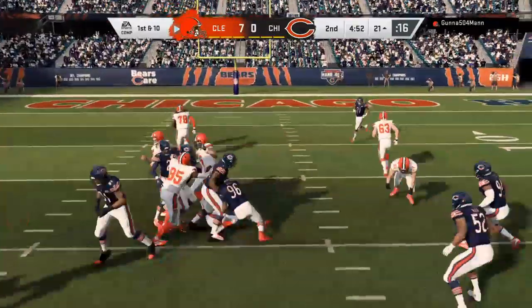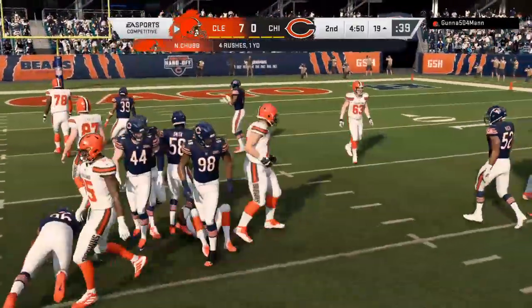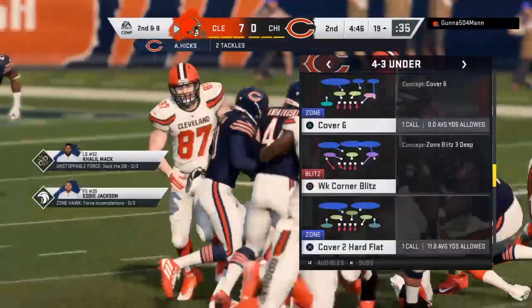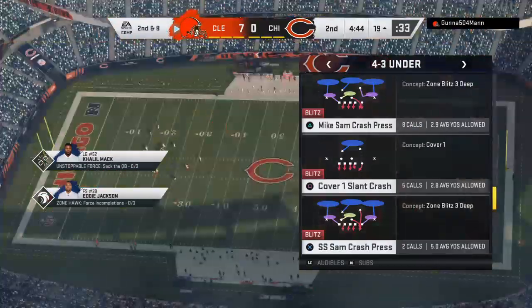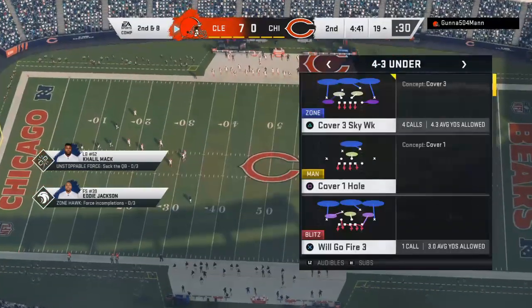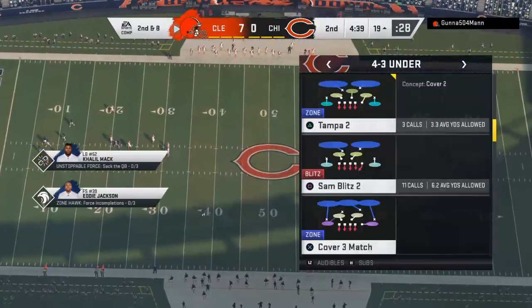Mayfield hands it off to Chubb. He'll get it inside the red zone, but only for a couple down to the 19. The passing game's been working quite well so far, but the running game's been a little bit of a struggle, and that's a surprise to me. Typically, when you can throw it, you've opened up lanes for your runners.